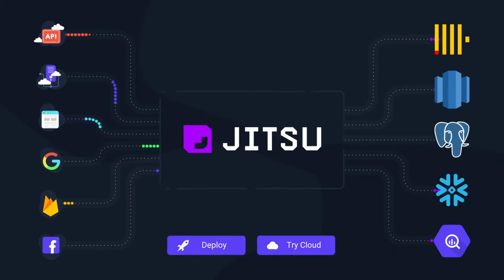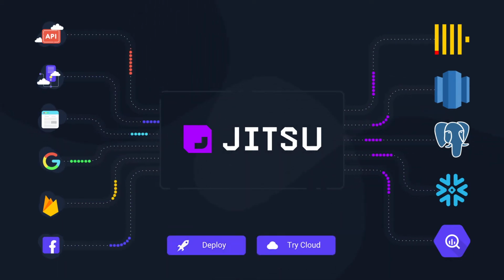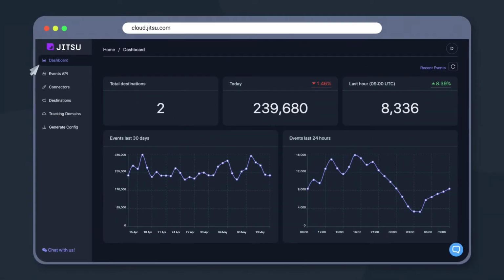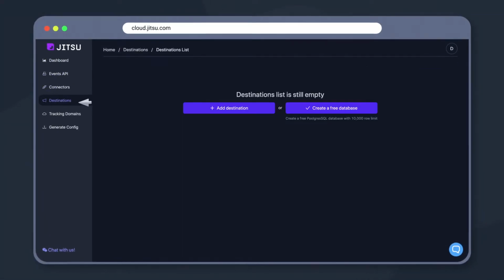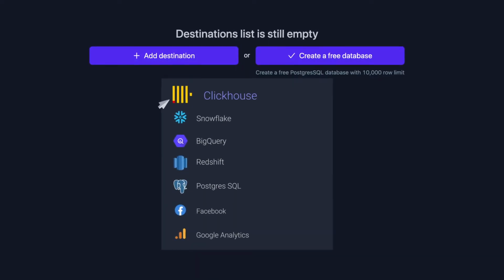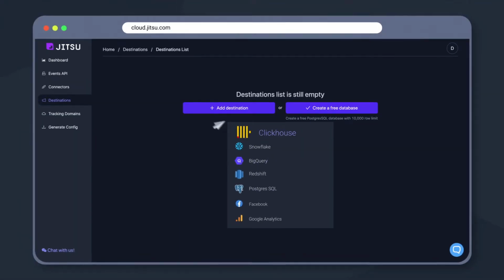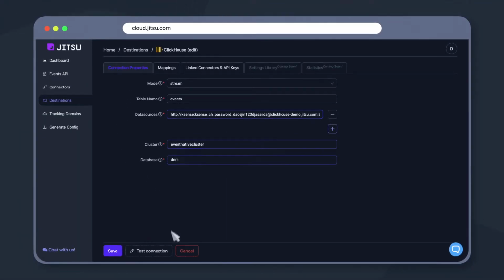Jitsu is available both as an open-source project and as a cloud service. How does it work? Just start by adding a database where all the data will be stored. Jitsu supports ClickHouse, Snowflake, BigQuery, Redshift, and Postgres. Here, we're going to use ClickHouse as an example.